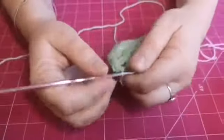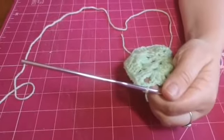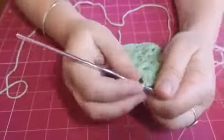And like I said, you can get the pattern off me, so you can see this all written down and follow it along. I promise it's not difficult. You've just got to do it step by step.